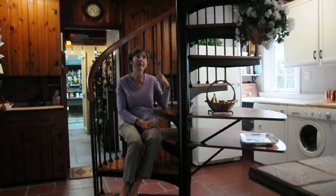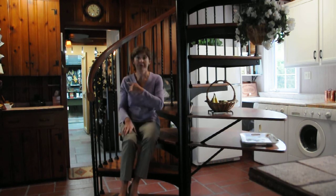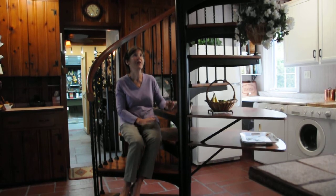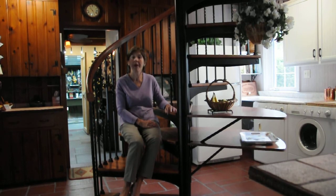Originally I thought that the staircase would be just a functional way to get up to my new room, but I find it's the aesthetic focal point of my kitchen. And when people come in the front door, first thing they say is, "Wow, that is just gorgeous." So it just passed my expectations.